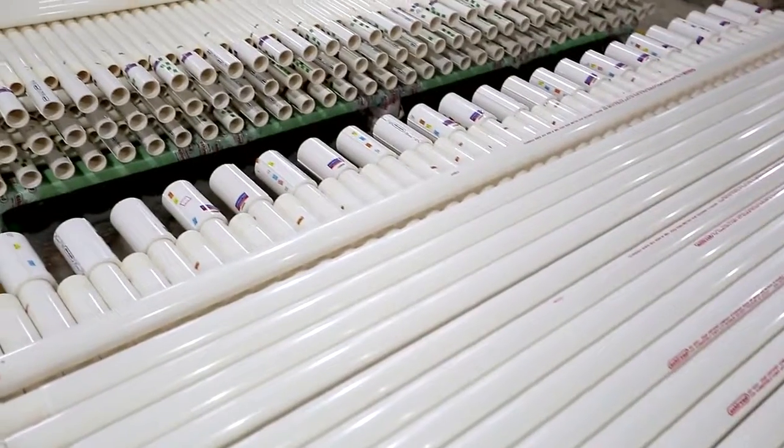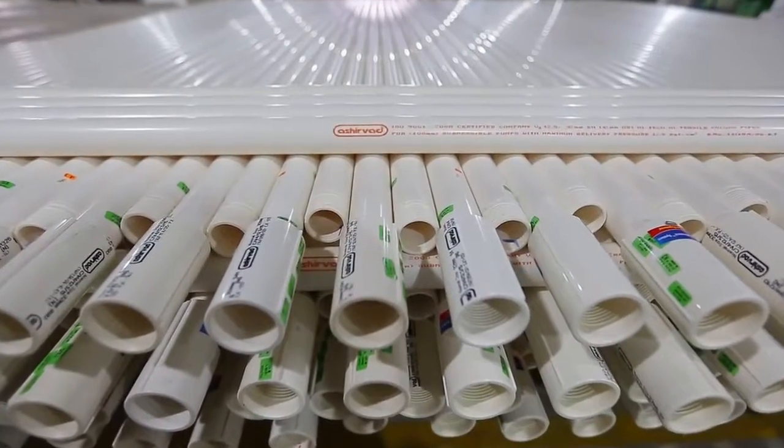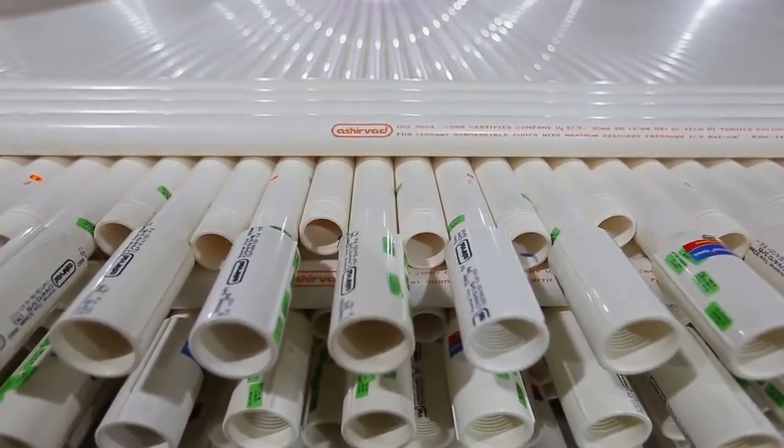But how can we forget the most important aspect of these column pipes? It is the Ashirvad Special SS Wire-Lock technology which connects the column pipe to the pump firmly. Let us move forward. Look around.